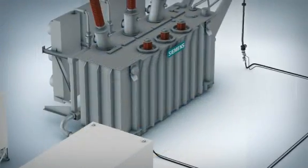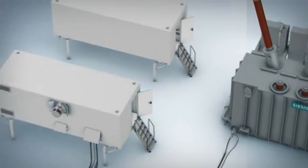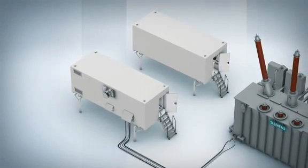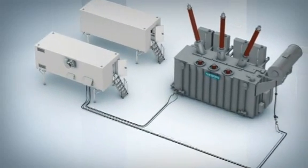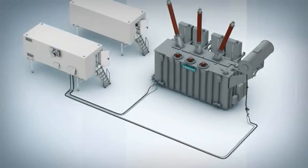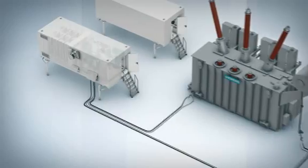The Siemens Reg oil regeneration by Siemens is a mobile application. All necessary components are housed in 2 standard containers. Connecting the regeneration unit to the transformer during regeneration really requires expert knowledge. Once the transformer has been connected, the oil circulates continually throughout the system.